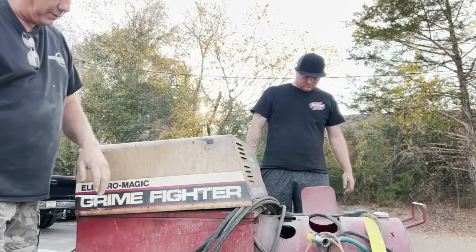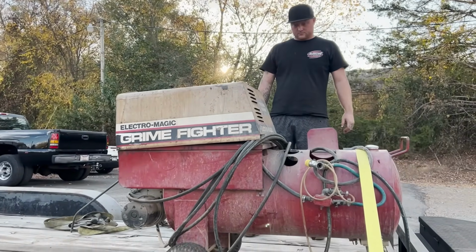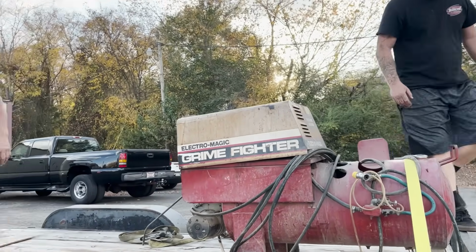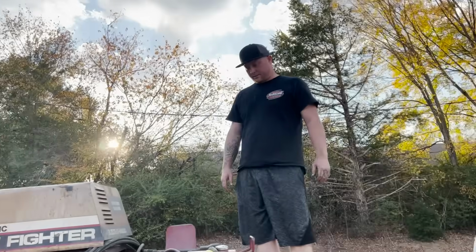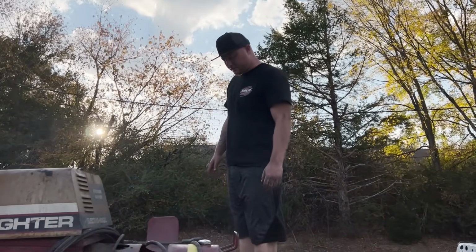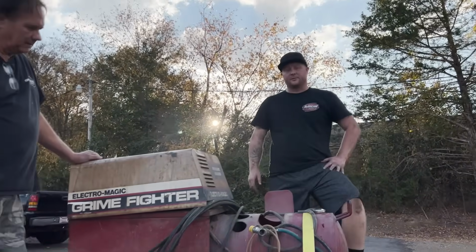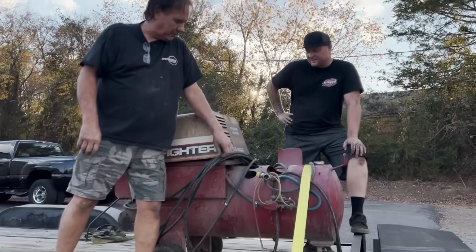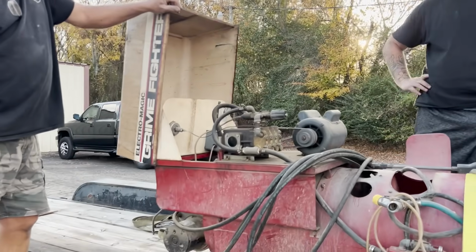So look at this beauty. This was on Facebook Marketplace and Nick sent his people to pick it up. It's a steam cleaner. We even got it for a deal. I was able to wiggle him down at least $50. He had already cut it down $100. So we got about $150 off. $300 for a steam cleaner. We know nothing about.